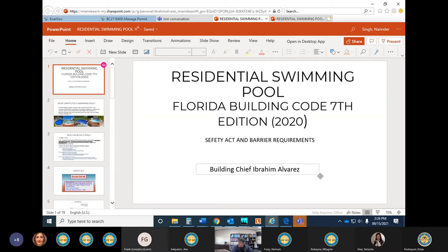Again, this presentation is part of our summer series. In this particular presentation, we're going to be discussing residential swimming pools as per the Florida Building Code. I will try to concentrate on the Safety Act and the barrier requirements, because it seems to be one of the subjects that is always very confusing for our residents.